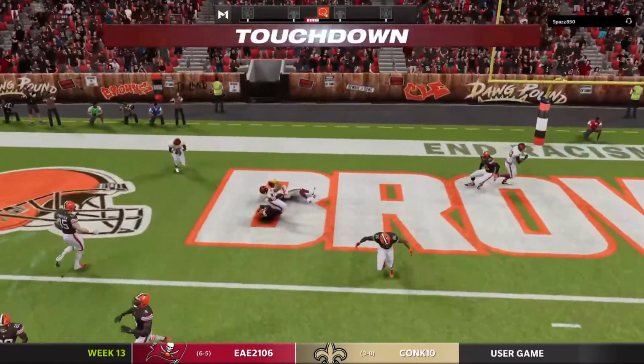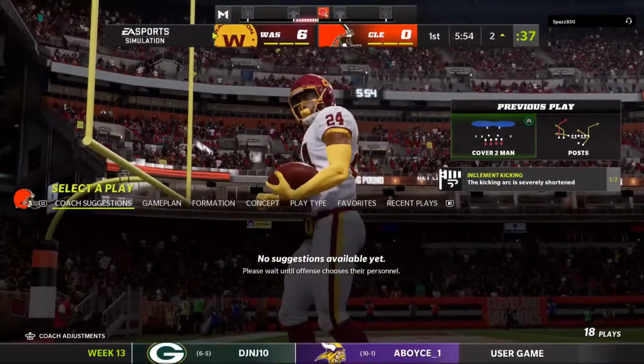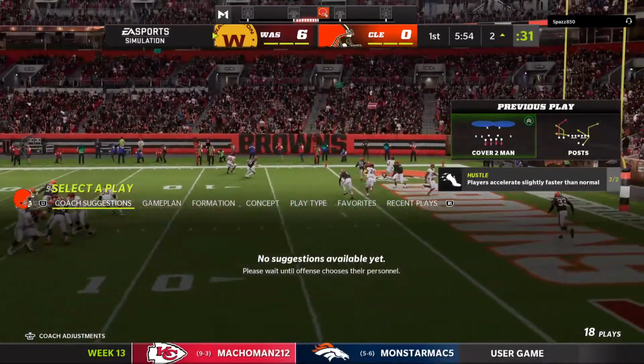And that is caught. Touchdown, Washington. Antonio Gibson, his 14th touchdown now on the year. And Washington takes the ball down the field and scores on their opening drive.